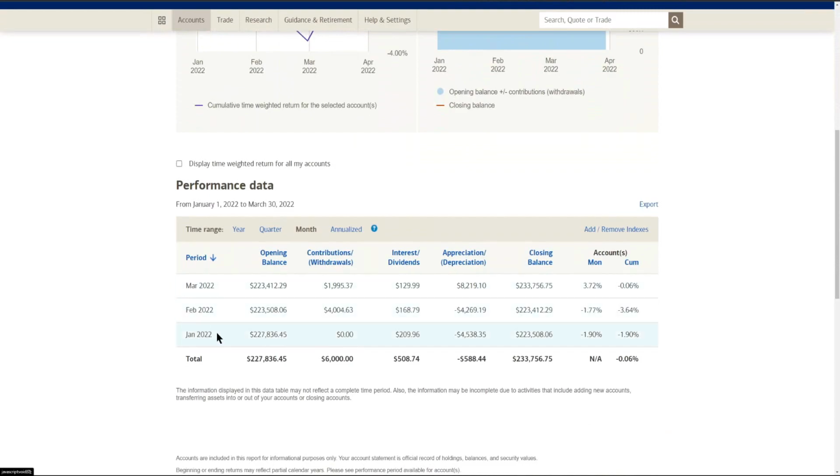And we can see here on a monthly basis, in January we were down roughly 1.9%. In February, we were down roughly 1.77%. Give us, for the year to date at the very end of February, we were down around 3.64. And in the month of March, we're up roughly 3.72%. Again, the closing balance here I think is really incorrect, the way that the options work against me. But overall, it's still not bad. Even with the options working against me, we're only down 0.06% year to date.